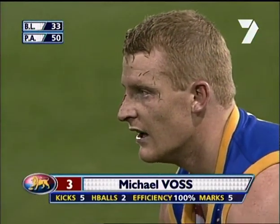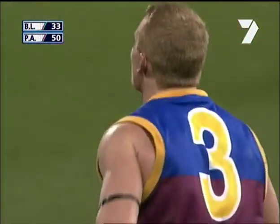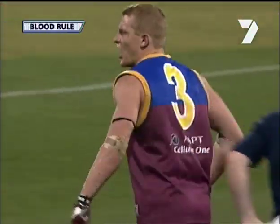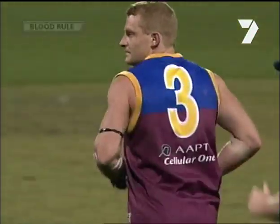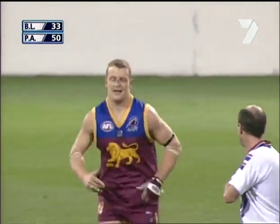A chance once again. Blood rule. Yep. I think there's a little bit of blood just at the top of the nose, on the bridge of the nose. So he's trying to call over. Brad Scott started running. Notting's going to be the one, but he's calling Brad Scott over. Oh, they won't mind this, Brisbane. He is arguably the most accurate kick in this team.